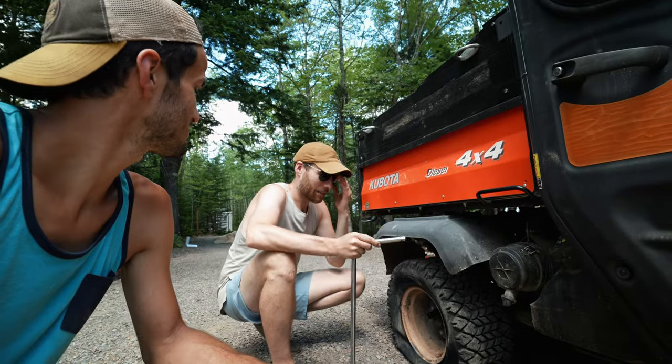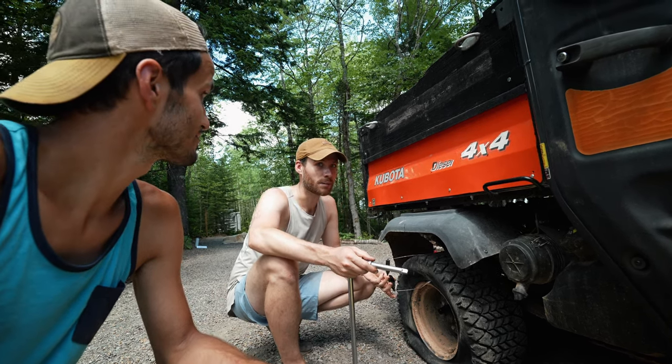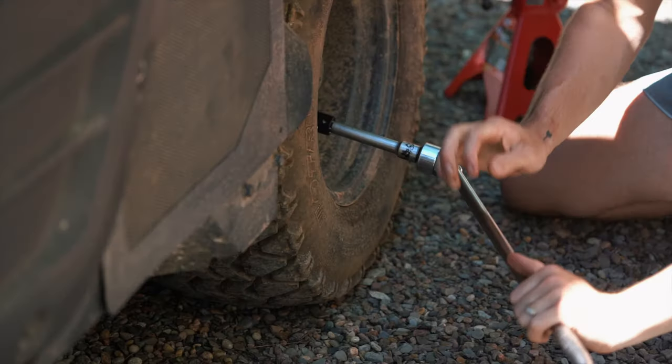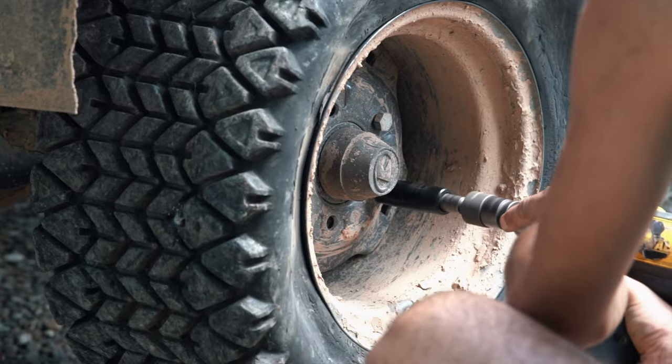This is kind of exciting for me. I've never changed a tire before. I've never had a flat tire. It's just never been my luck. So this is kind of cool. Wow. We did it. Look at us go. Mr. Mechanic Man.